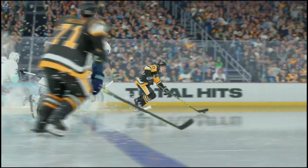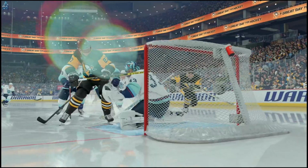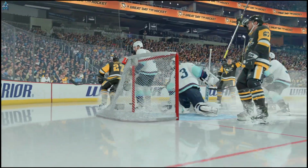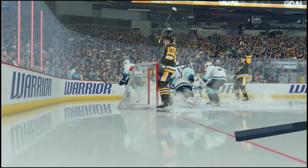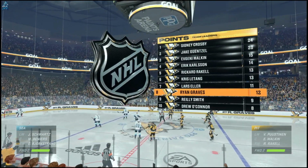Tonight. Look at him break away from the pack. He's in all alone. It's a one-on-one battle, James, with a little bit of a pause there to get the goaltender to bite, and then he puts it in the back of the net. Pittsburgh's push here in the second is paying off as they now lead by one.